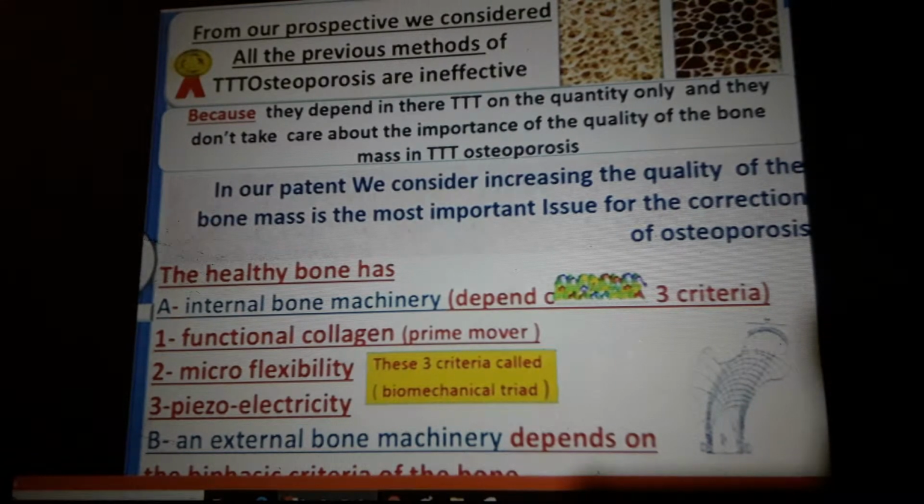From our perspective, this is the normal bone, and this is the osteoporotic bone. Osteoporosis is called reduction of bone mass per unit volume. This is the definition of osteoporosis. The definition according to the WHO is reduction of bone mass per unit volume, which means the quantity.